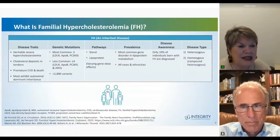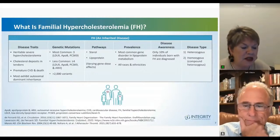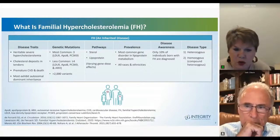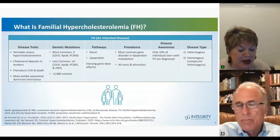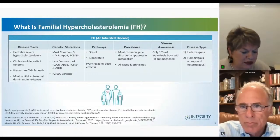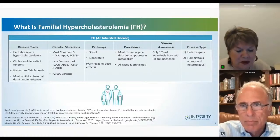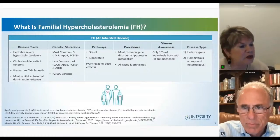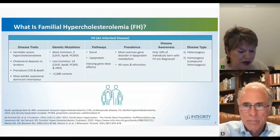Now, we also have, less commonly, a defect in the LDLRAP1 gene, which is commonly known as ARH, or autosomal recessive hypercholesterolemia. And that is just as it says, it's inherited in an autosomal recessive manner. This particular phenotype has a milder presentation than the other three. Currently, there are more than 2,000 variants that have been identified, and I would venture to say that every few weeks we find more pathogenic variants.